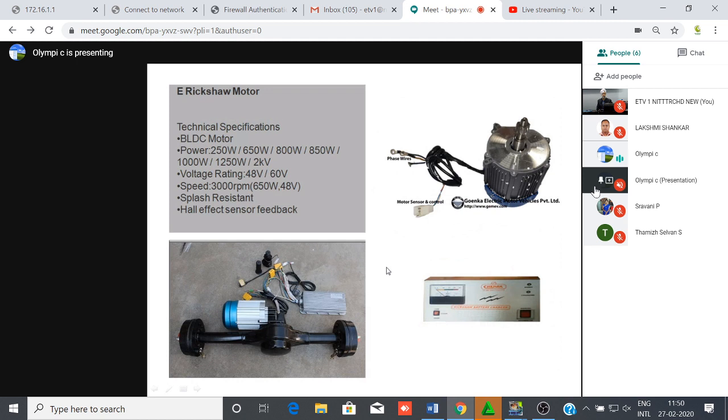Yeah, these are all the parts. And the motor specification is BLDC, so different ones are available depending upon the power requirement. Voltage is 48 volt or 60 volt. If you want more power, maybe 60 volt. Then RPM, 3000 RPM. And Hall effect sensor feedback, because it's a brushless DC motor. So for starting, we have the Hall effect sensor feedback.